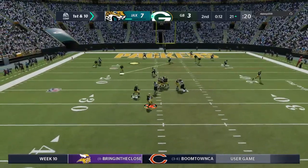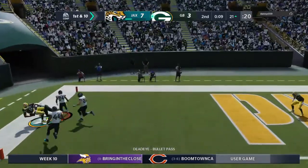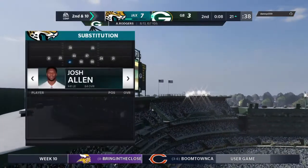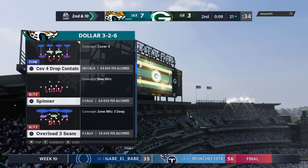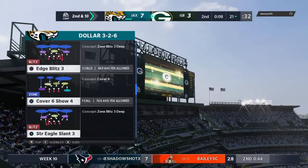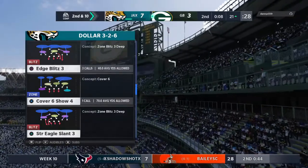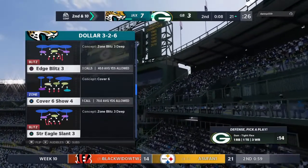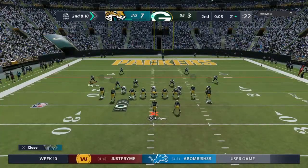On 1st and 10, here's Rodgers. Incomplete, and we're down to 8 seconds now. The Pro Bowl wideout Davante Adams, his intended receiver, but it's going to be 2nd down at the 21-yard line. From the 21, it's 2nd and 10.